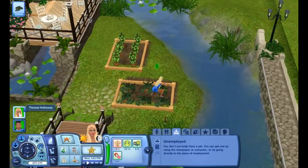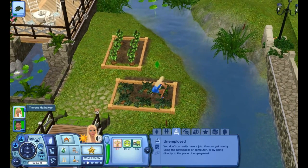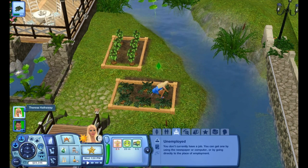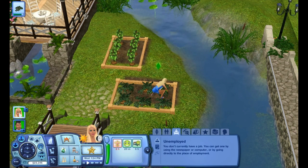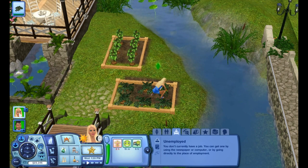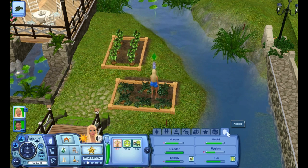You just fish on it, and then Teresa here is just harvesting some cucumbers and corn and stuff here. But as I said, the lot does not come with the set itself. The set is just that, the set. But the lot you can download from Sim Guru Kitty's page on the exchange. And we need to get Teresa a job.